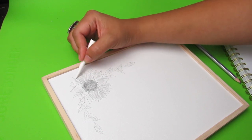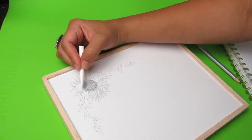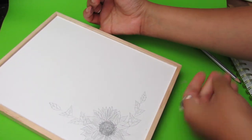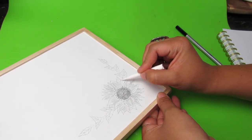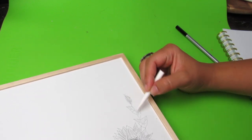Now, you can also totally do this in color, but I just thought that it looked very modern, which is the look I was going for with just the graphite pencil. But of course, you can always make this how you want it. So this is just the way that I decided to do it, and very light shading blending throughout this piece.